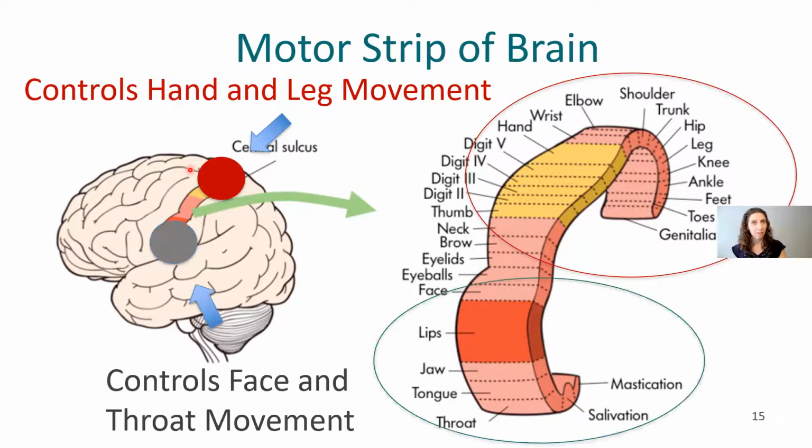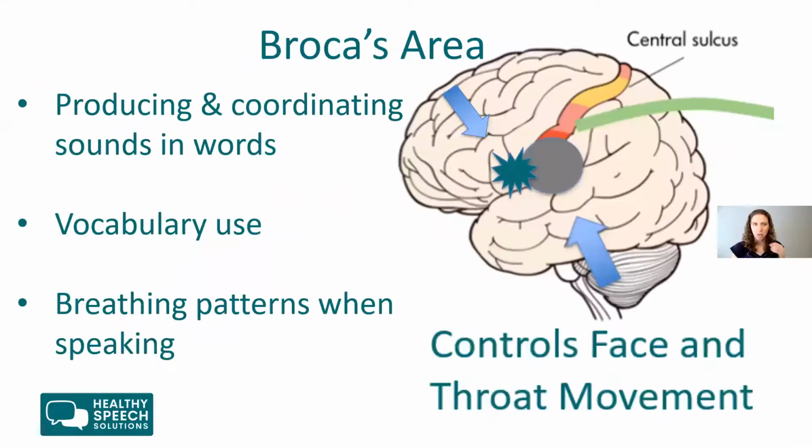If you take a look a little bit farther, on the lower part of the motor strip, it actually controls your face muscles, your throat muscles. It actually affects your ability to swallow, move your tongue, your jaw, your lips, chewing. So you could see how the motor strip of the brain, depending on the part that's been affected from brain injury or stroke, can potentially affect communication. Kind of cool, right? As a speech therapist, I think this is so fascinating. So let's really dig in deeper.